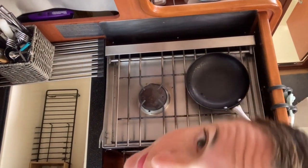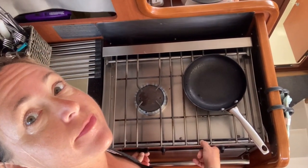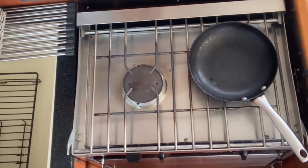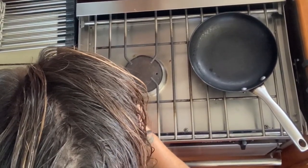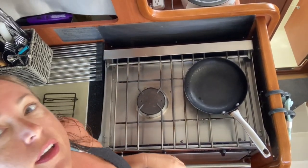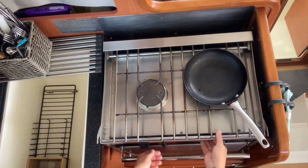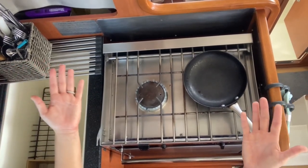This is normal. I mean, it's not. It shouldn't do this, but it does this. Here's how we fix it. The thermocouple drops, and so I have to pull it back up. And this is why we will not keep this stove oven thing for much longer. Ta-da!